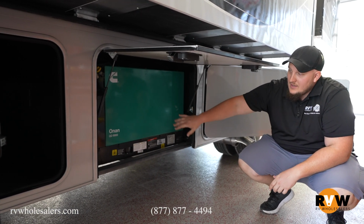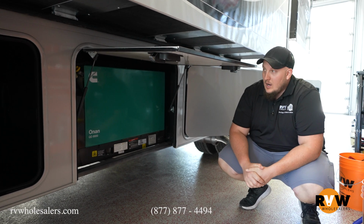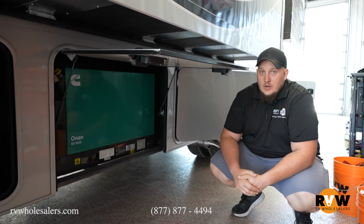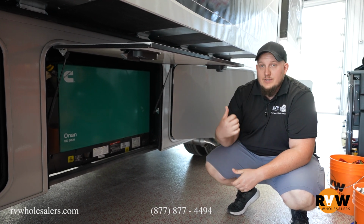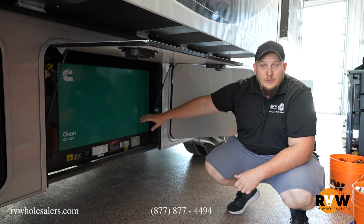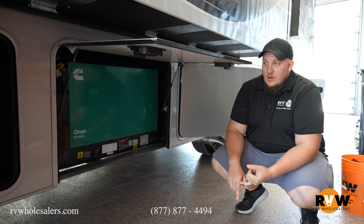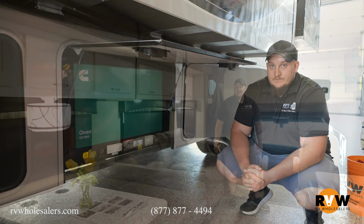Underneath of here you have the 8,000 watt auto start generator, so you can set it to start during non-quiet time hours while you're camping, or you can manually start it from outside here or inside the camper. It does run off the diesel tank, so you can start while you're going down the road. You don't need to run it off propane or anything like that. As long as you got diesel in your tank, this generator will run.